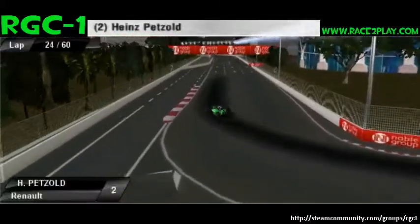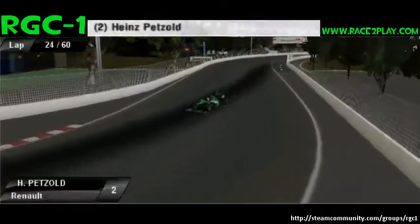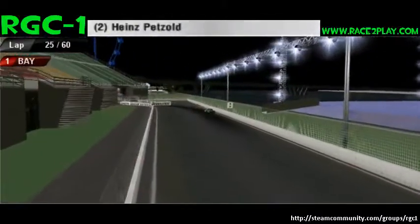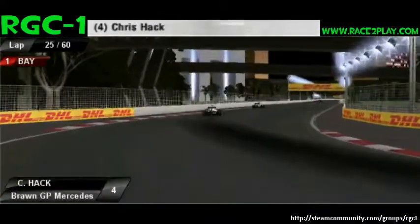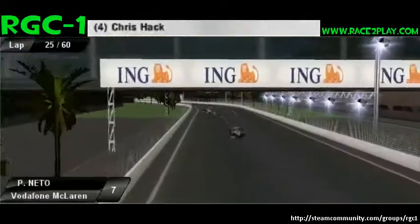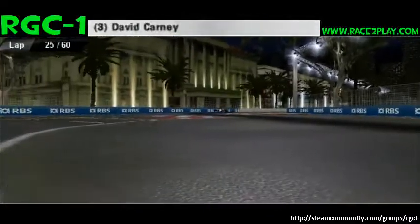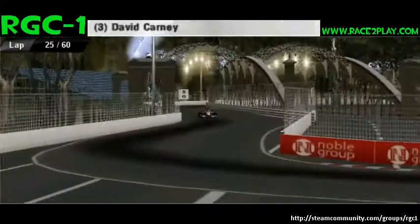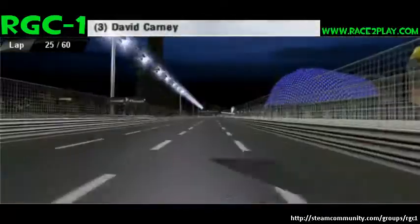We have some guys I've seen race before. Bork, I can't see what Bork's first name is, but he seems to be pretty consistent and doing a good job out there. Yep. And then we have our guys well known to us, like Heinze and David Carney. Yeah, David. Real consistent guys. He's a real good steady racer, and I respect him out there. He's always up at the sharp end and usually really consistent.